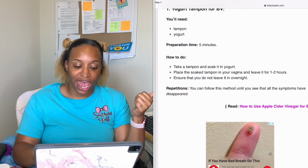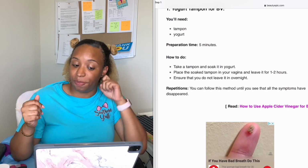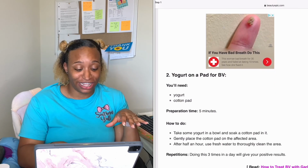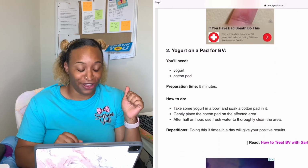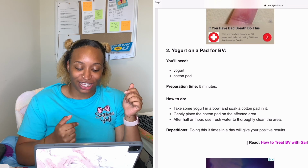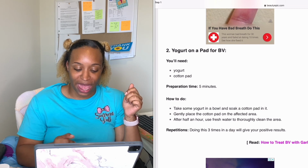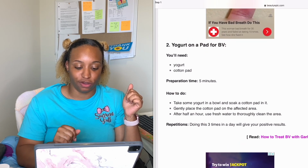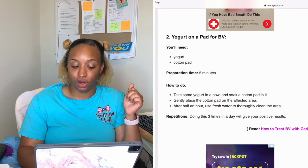They also have one that says yogurt on a pad for BV. I have read about the tampon, but I have not heard about the yogurt on the pad. So take some yogurt in a bowl and soak a cotton pad in it. Gently place the cotton pad on the affected area. After a half an hour, use fresh water to thoroughly cleanse the area. And then yogurt douche for BV. We're not even going to talk about douching because douching is not recommended. Ever.